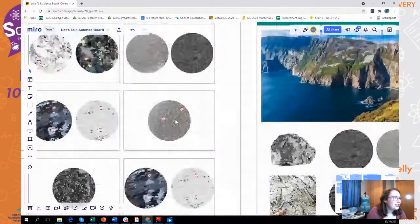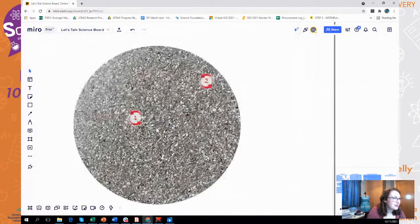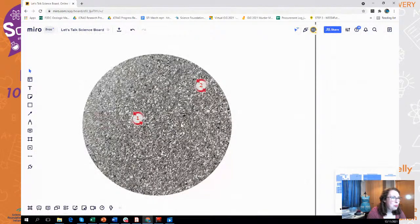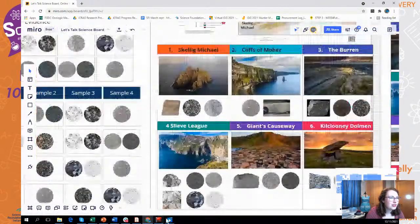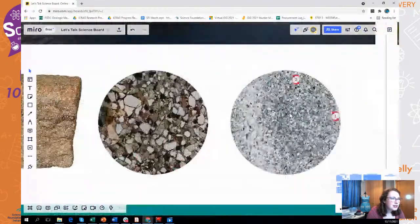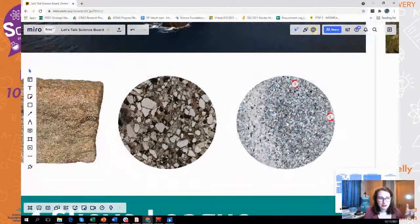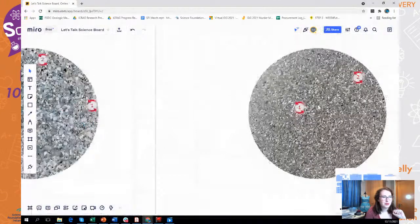And then finally, let's have a look at this last sample. So we can see that it's made up of individual particles again. They're not all interlocking together. They sort of fit together, but they're not kind of melded together like we saw in the igneous and the metamorphic examples. So we're probably looking at a sedimentary location again. So if we zoom back in on the Cliffs of Moher or Skellig Michael, we might be able to see which one it is. So Skellig Michael, again, we can see some of those individual sand grainy type things, but it's not the same as the sample that we saw before. So I think he was at the Cliffs of Moher.